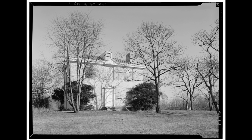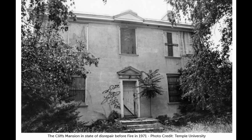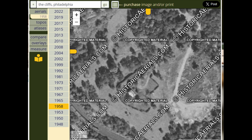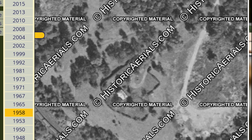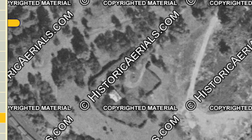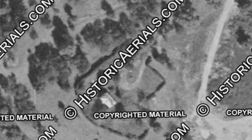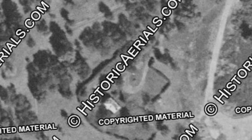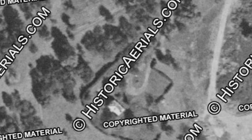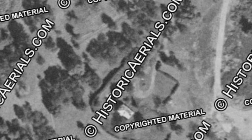There are a couple of really interesting photos of this, to see what it looked like at various stages of its existence. Actually, if you go on historic aerials, where I've been entering the house in and out is actually the back of the house. So I can't even get to the front of the house. It's completely overgrown, but it looks like there was a turnaround driveway and possibly a fountain or something in between. I wonder if that's still there.